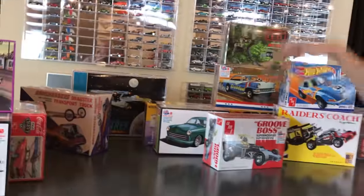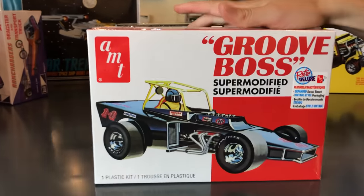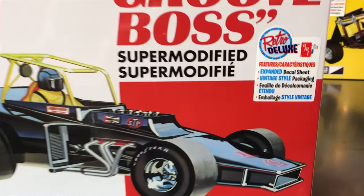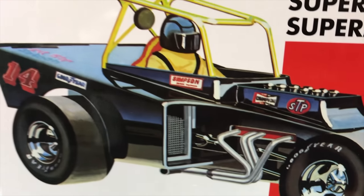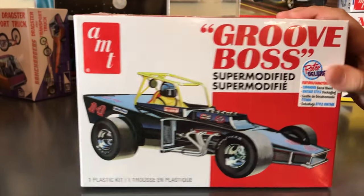Moving right through the automotive stuff, here's another one that has not been out in a long time, I think since the 70s. This is the Groove Boss Super Modified Kit. So we brought this one back. We've expanded the decal sheet on this from its original release, kept the vintage style packaging for it.